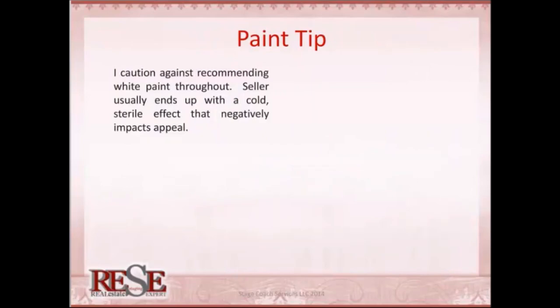So I want to share a paint tip with you. I want to caution you against recommending white paint throughout. I know a lot of you will say paint it white because it's a safe choice. However, your seller will frequently choose a very cold, sterile white, and you can end up with an effect that feels cold and puts off a buyer, and it will negatively impact the appeal. Your buyers will go through, and they won't put their finger on why it doesn't feel like home. It just sort of feels cold, and it could be the paint.